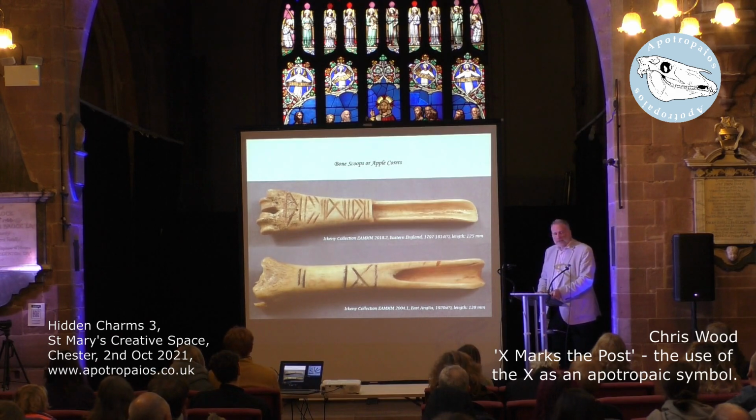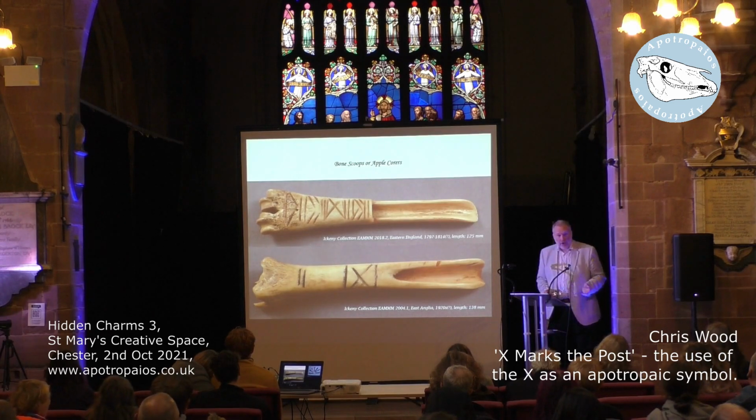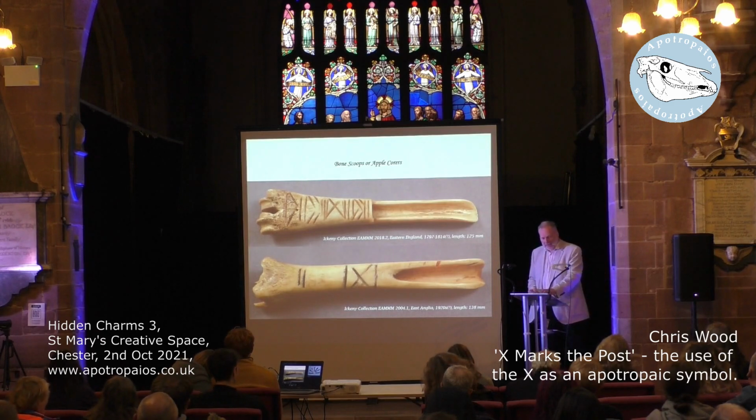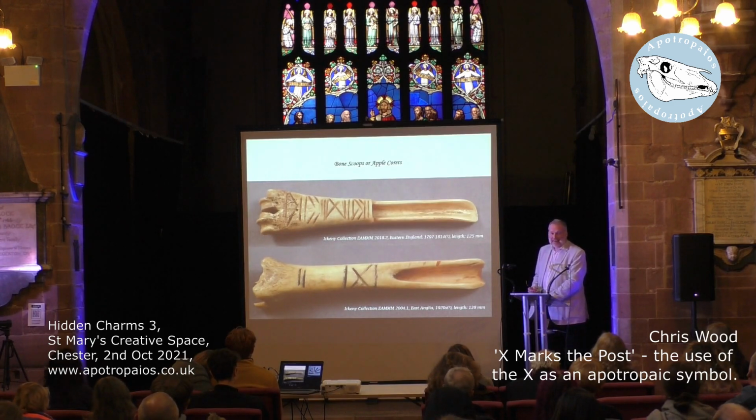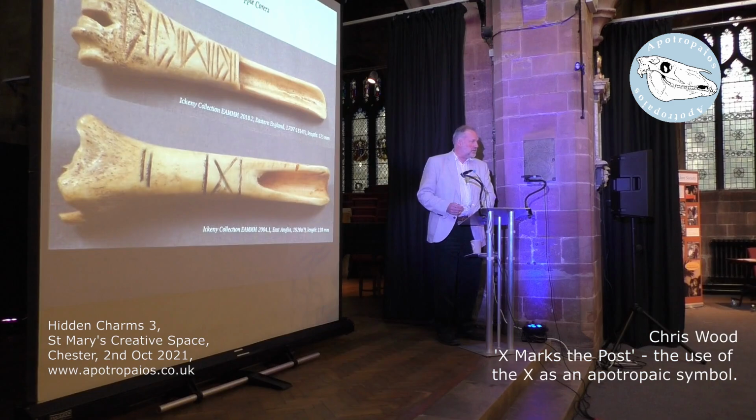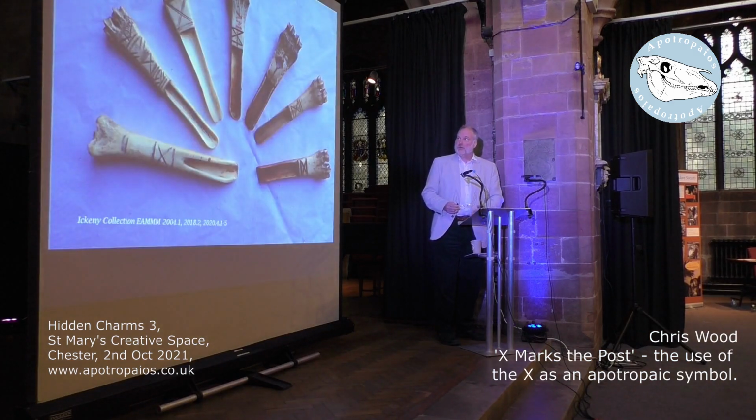And they're made from the lower leg bones of sheep. It's quite a difficult job to actually carve them without a decent saw, in terms of carving the scoop. They're probably made from many things. They're often sold as apple corers, but some clearly have been used for rope working, found on the Thames foreshore. They're probably used for various sorts of things and carved accordingly.